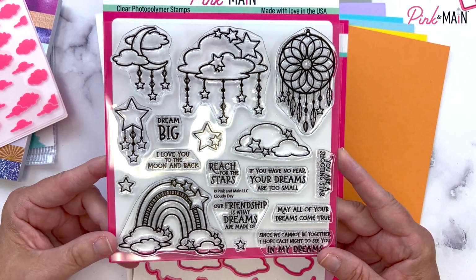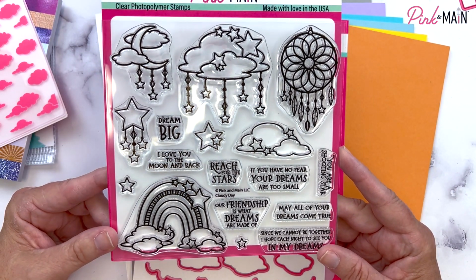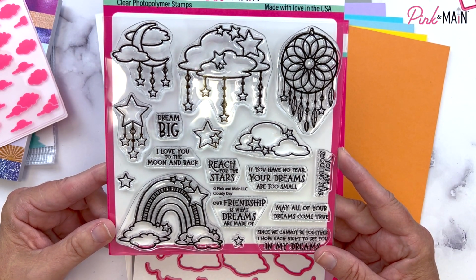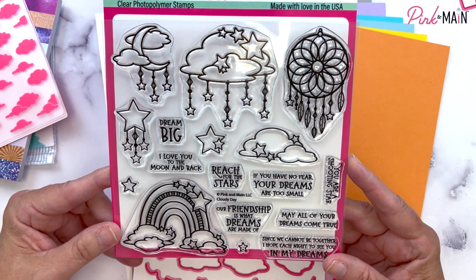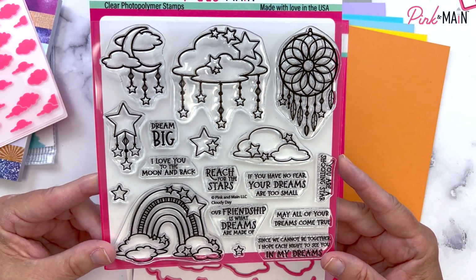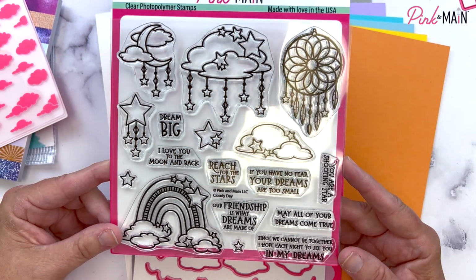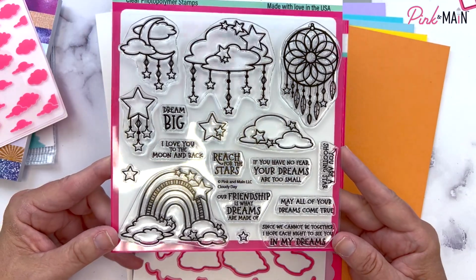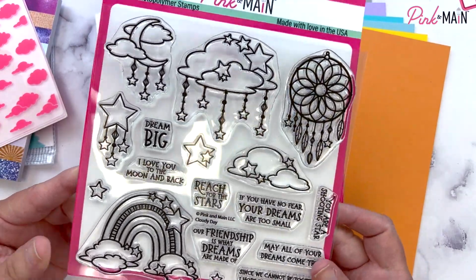So we've got some sentiments. You are a shooting star. If you have no fear, your dreams are too small. Reach for the stars. I love you to the moon and back. Dream big. Our friendship is what dreams are made of. May all your dreams come true. Since we cannot be together, I hope each night to see you in my dreams. Some great sentiments along with that set.